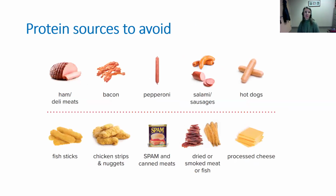And then the foods that we'd like you to avoid in terms of protein are these processed hams and deli meats and bacons and pepperoni, hot dogs, fish sticks, Spam. These foods are not only not good sources of protein, but they're also going to be high in sodium. And as we talked about earlier, high in those preservatives, those potassium and phosphorus additives.